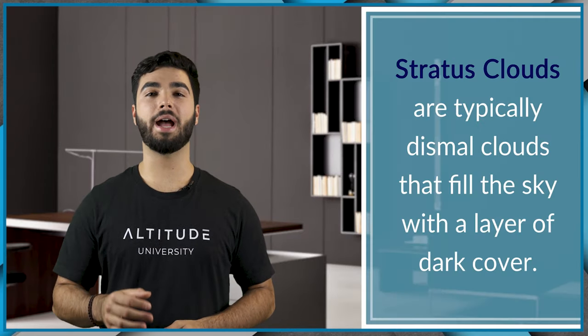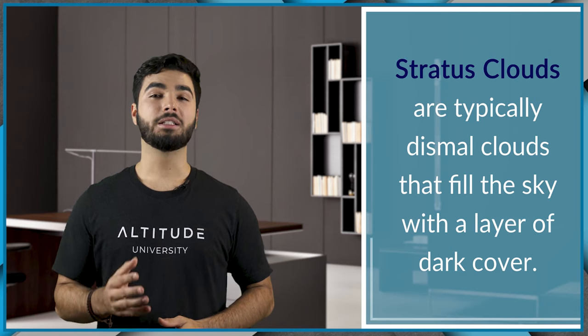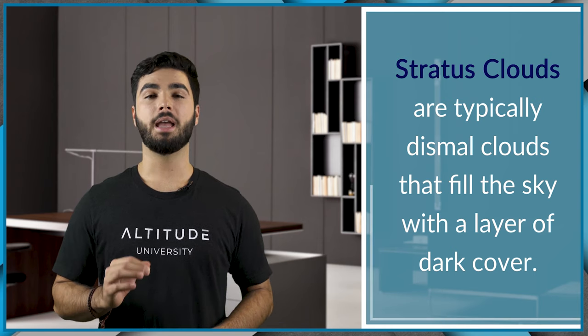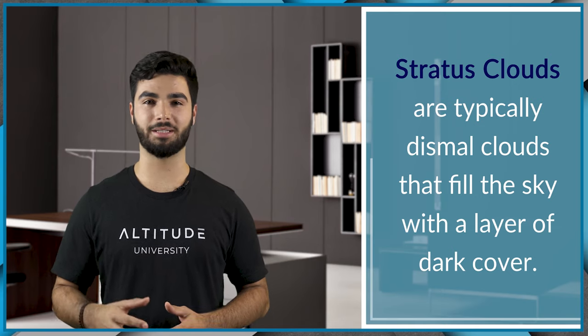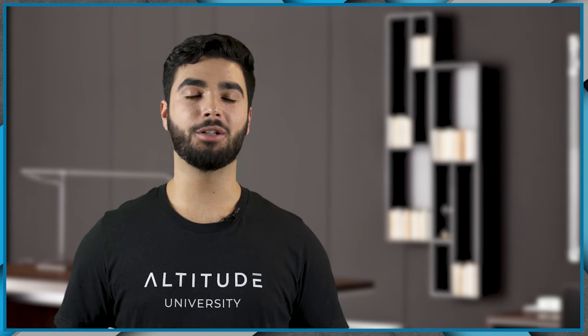Next up, we have stratus clouds, which aren't as exciting as cumulus clouds. Stratus clouds are typically dismal clouds that fill the sky with a layer of dark cover. In Latin, stratus means layer and can be seen as a gloomy blanket that might bring precipitation at that low cloud level.